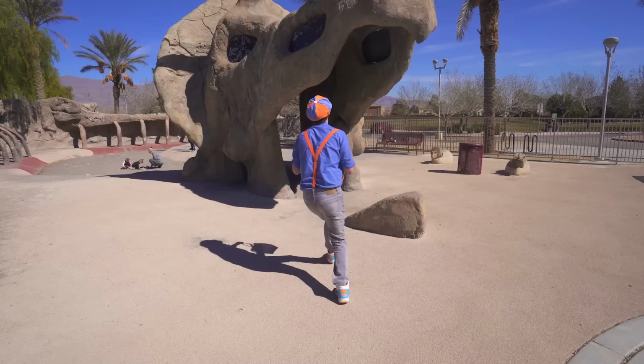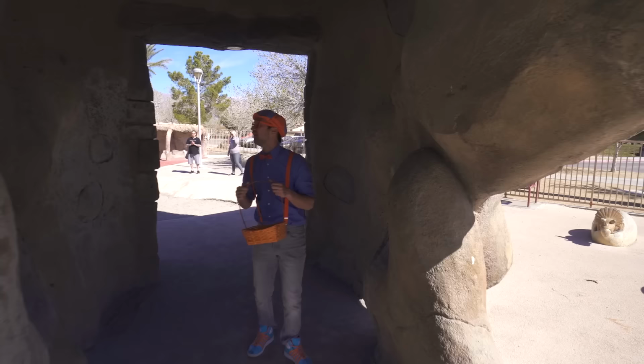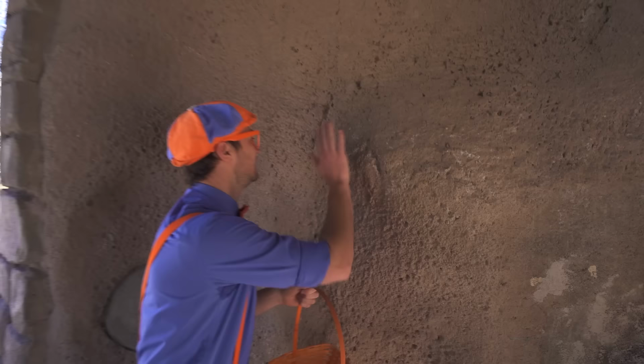Whoa! Whoa! I'm inside the mouth of this dinosaur! It's so big! Here, come here! Whoa! Wow, do you see this? This used to be bone, but now it's just fossilized bone. Whoa, it's really hard!